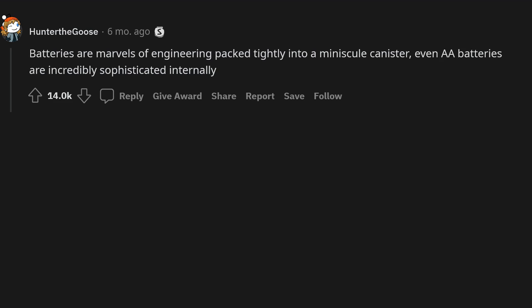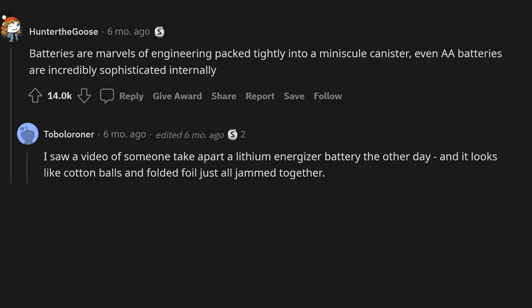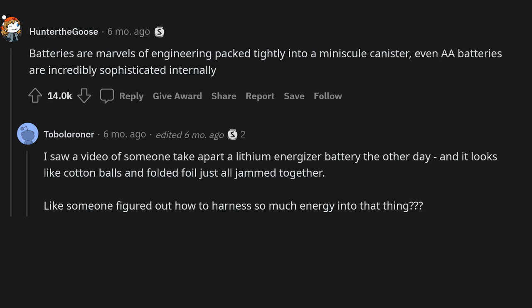Batteries are marvels of engineering packed tightly into a minuscule canister. Even AA batteries are incredibly sophisticated internally. I saw a video of someone taking apart a lithium Energizer battery the other day, and it looks like cotton balls and folded foil just all jammed together. Like someone figured out how to harness so much energy into that thing.